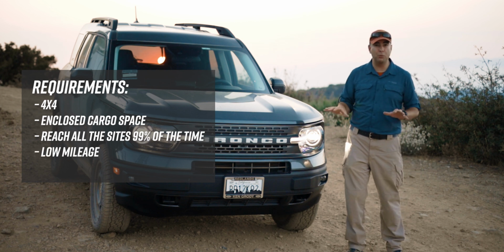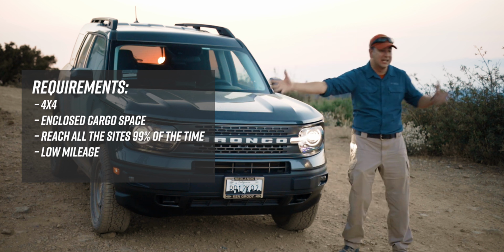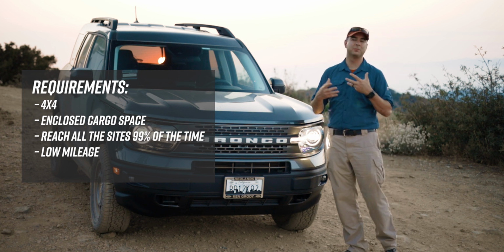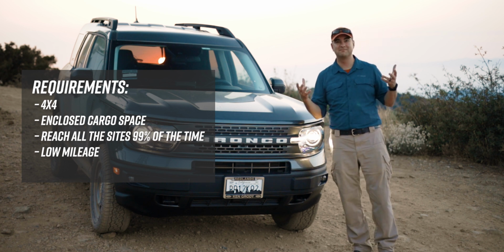It had to have low mileage. We don't want to buy a car that already has like 250,000 miles on it already, because that just means that now we're inheriting somebody else's maintenance problems and vehicle problems, and that kind of defeats the purpose of getting a new vehicle.